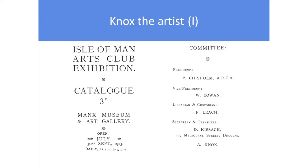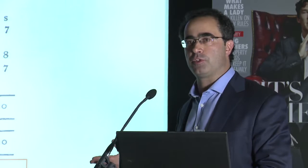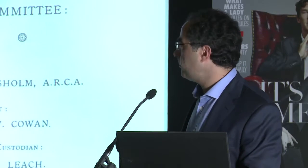And what you can see, and I'll come on to in a moment, but you see Knox down the bottom. He was treasurer and secretary. So he was an active member, again, on the island. He wasn't a recluse. He wasn't hidden away. On the island, he was very much visible and very much an active proponent of the art movement there.